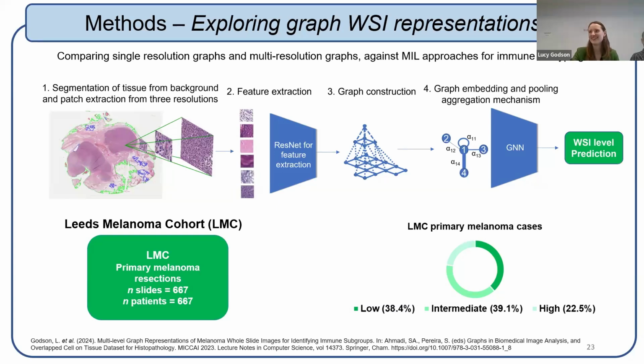So how do you aggregate the features? For example, the top level would have a much bigger patch size than the bottom level, so when you extract features, you have to input a fixed size into the ResNet. So how did you? This is a bit of a spoiler, but the multi-level graphs didn't perform as well. We just used all the possible patches from that layer, so there were 16 times more 40x patches compared to 10x. And then we just aggregated those all together.